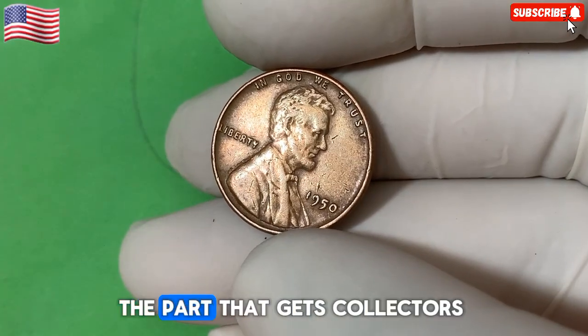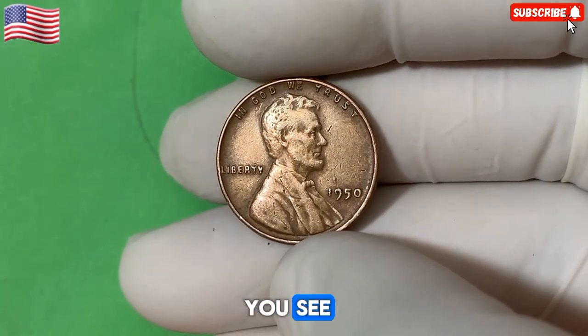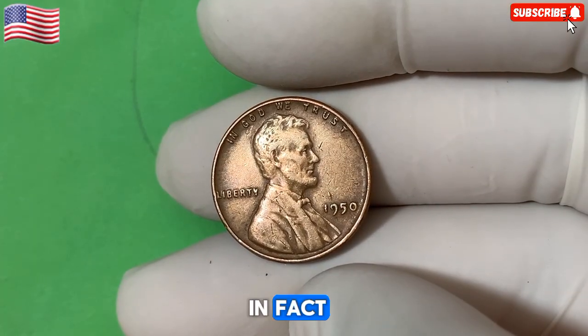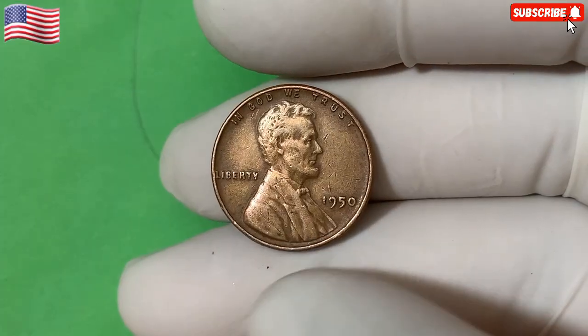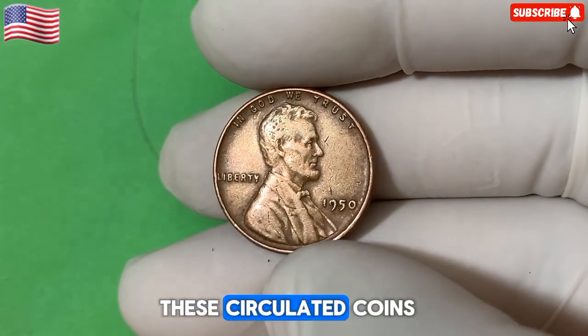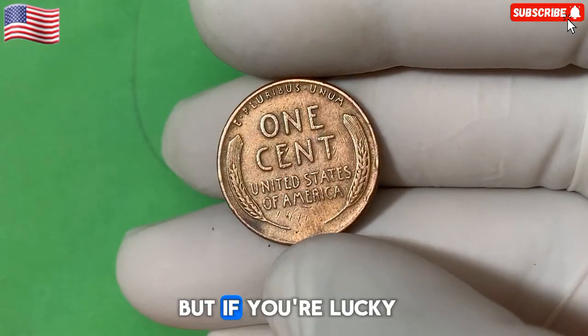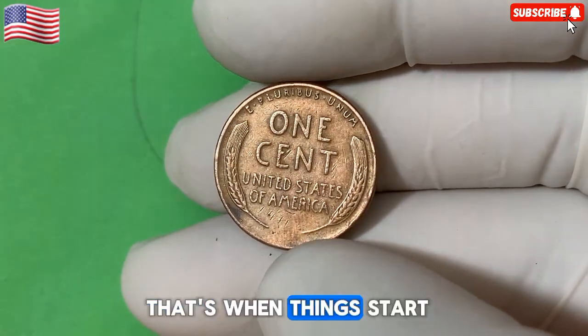But let's get into the part that gets collectors really excited: rarity and condition. You see, not all 1950 wheat pennies are valuable. In fact, most were used, abused, and tossed around for decades. These circulated coins may only be worth a few cents, even today. But if you're lucky enough to find a coin in mint state condition, that's when things start getting interesting.